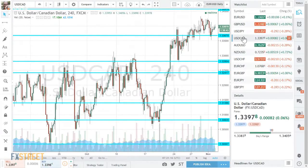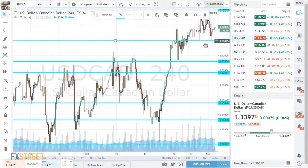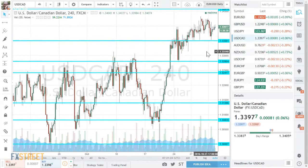133.50 works as support to the downside. Let me update the chart here. So that's the current range. We haven't reached 134.60, but that's the line that is looming above. Further below 133.50, we have 132.80.